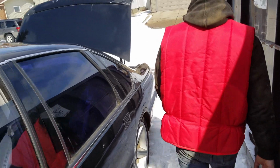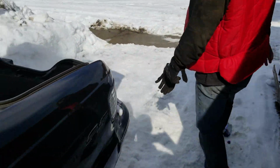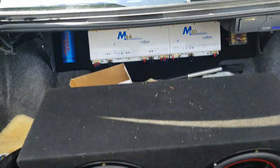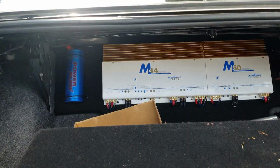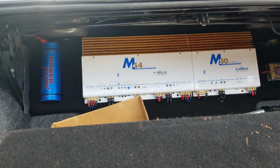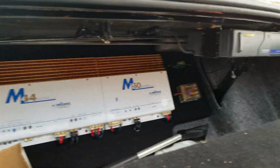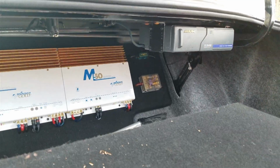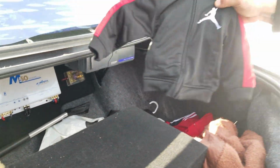We should come take a look at the trunk. Okay. You look real close down in here. See a little bit of audio equipment. Subs. Big amps with a cap. Amps. An old CD changer. We got the 6-disc CD changer. And we know their kid was a baller.